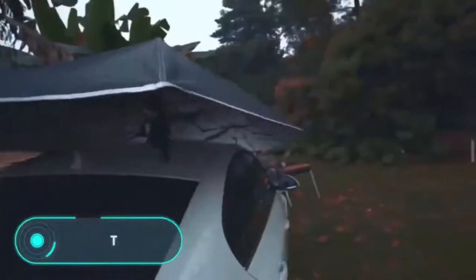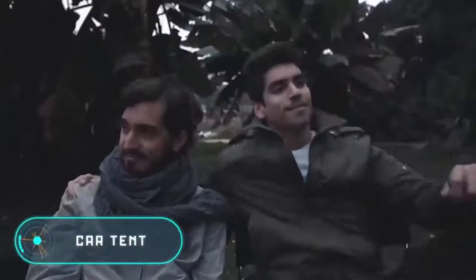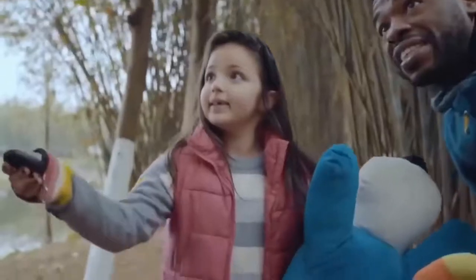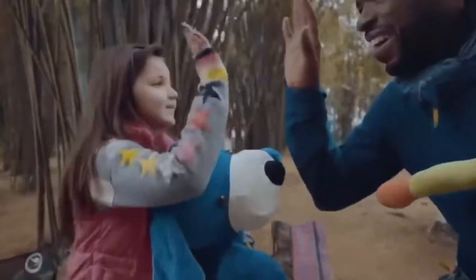Car tent. Although this invention can't be considered a fully fledged parking lot, it is perfect for protecting your car perfectly from external factors in open spaces, where it's not possible to park the car in a closed room.